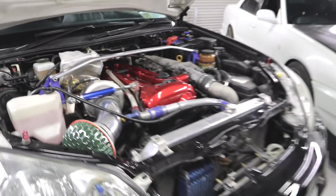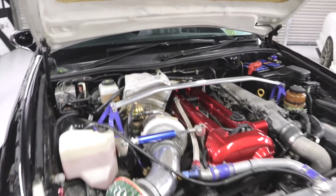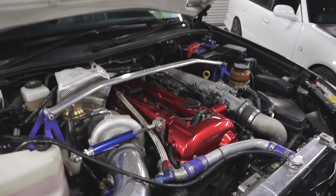Hold on, this car has a reg on it. So is this a road car? Yeah, fully road legal. We'll get there. With a race manifold, with a 46mm Precision wastegate. Okay. Which makes some nice sounds. It does actually make a lot of nice sounds.